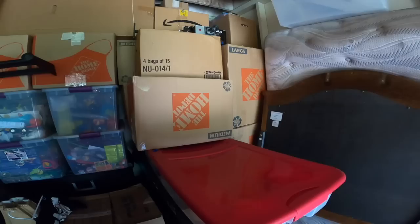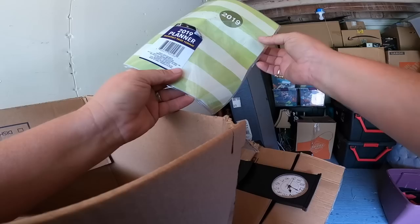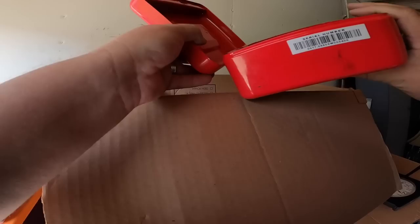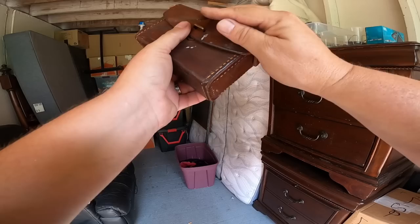Anyway. What do we got here? Garbage. Plastic wall clock. There's a leather belt. Decent. Flea market. 2019 planner. The stuff in here really is just tossed in. That was a little safe. That could have been a lot more exciting. The razor blade there. Lovely. That's kind of neat. That little leather pouch right here.